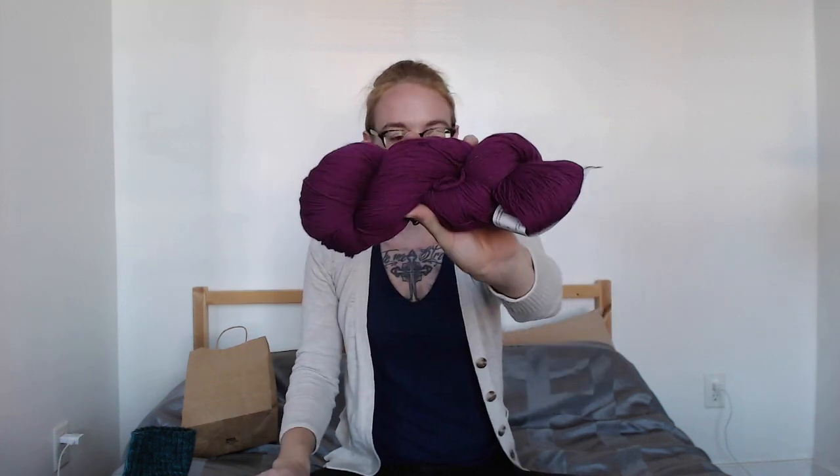So we'll see. I don't have any plans immediately for this one. It might just go into my stash, all 3 of these are just going to go into my stash. But I figured, what the heck, I would pick them up. We'll see what happens with them. So yeah, that's new stuff.